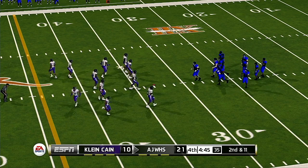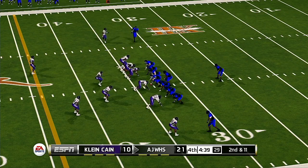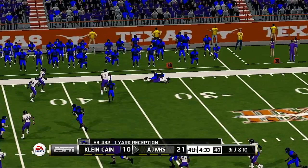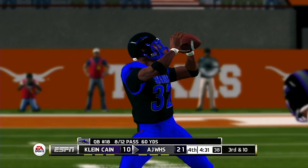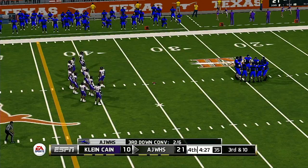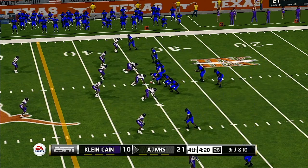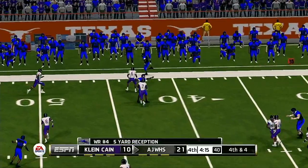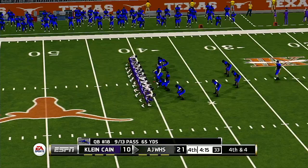From their own 33-yard line, it's second down. Quick pass. He's taken down right around the 34. Number six with the tackle at the 34-yard line. That brings up third and 10. Around the 39-yard line. That makes it fourth and four.